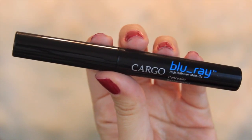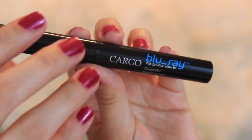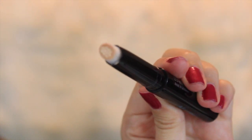And then I picked up one other product from Cargo. This is the Blu-ray Concealer. This they only had in one shade and it was in the shade 1. This was $28 and then 50% off. It kind of comes with a sponge tip that you click up. I swatched it the other day and I was thinking that I was going to use it as an under eye concealer. I haven't used it on my face yet.